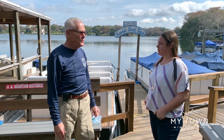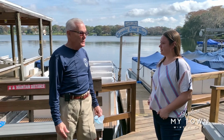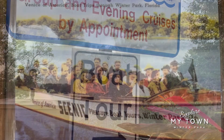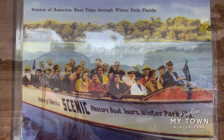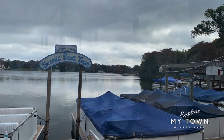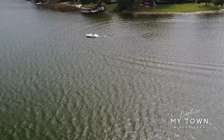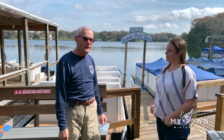Well, the Winter Park Scenic Boat Tour is the oldest attraction in the state of Florida. It's been here since 1938. It's privately owned. It's a narrated tour of 3 of the lakes on the chain of lakes here in Winter Park: Lake Osceola, Lake Virginia, and Lake Maitland. We leave every hour on the hour promptly at the top of the hour from 10 o'clock in the morning till 4 o'clock in the afternoon.